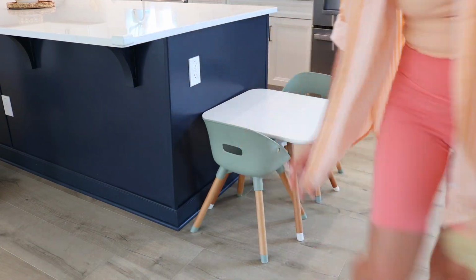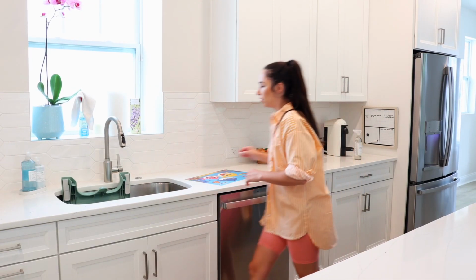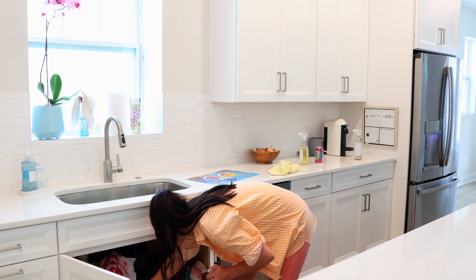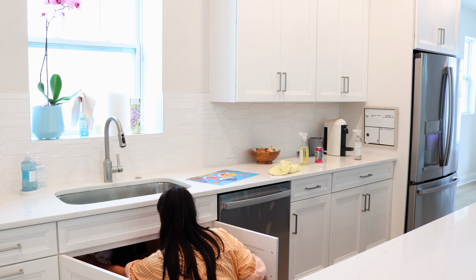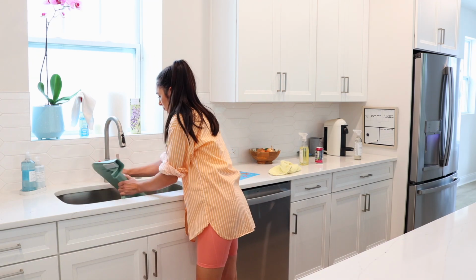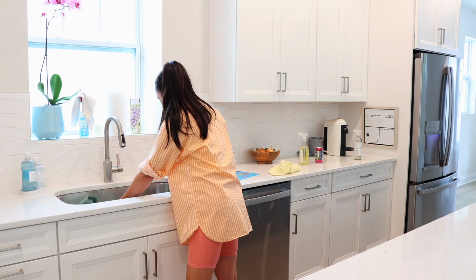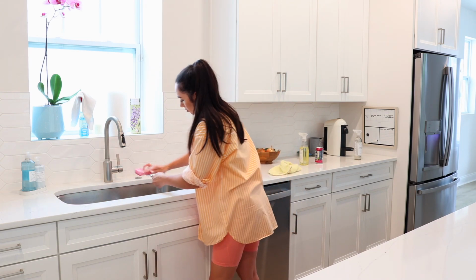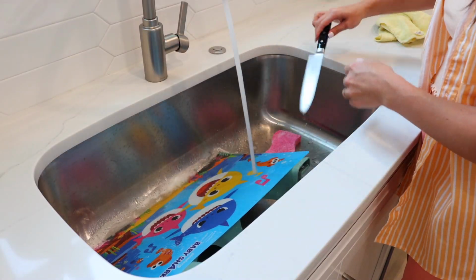Starting to look pretty good over here, straightening up Forrest's table, and then I just have a couple of things to deal with in the sink, his high chair tray, and I think a few more things. He still really likes sitting in his high chair for dinner, so we can all sit together at the table, and then I typically feed him lunch at his table, so right now we are doing both.